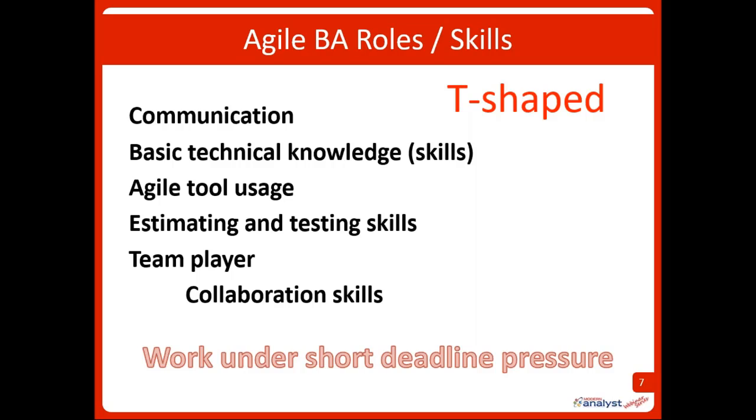You'll be involved with planning poker. You'll be estimating backlog items along with the rest of the team for what you're going to be doing in the next 2 weeks. You need team player skills. This might be one of the more difficult things that a business analyst has to do, who moves from being a business analyst over to being on the team, because as a business analyst, as you probably are, I have been most of my career, a lone ranger. Now I've been on a team before where there's a team of business analysts, but it's a rare circumstance.